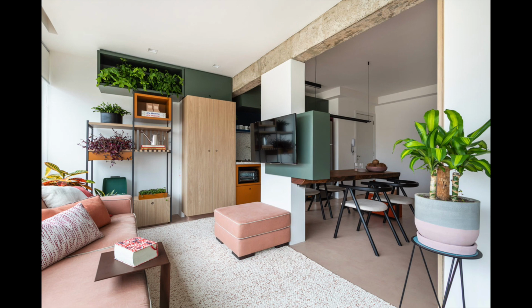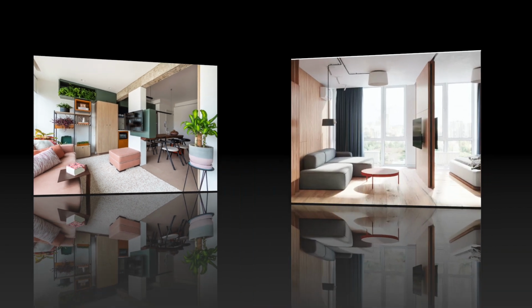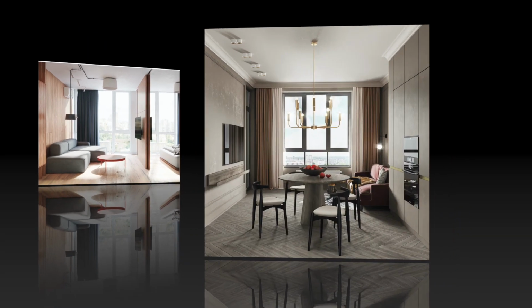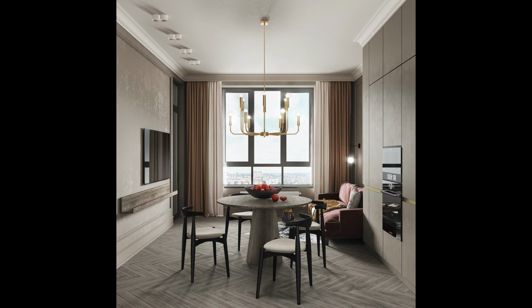I know some of us just simply don't have TVs in our home or only have it in one room, but I'm gonna be honest, I have a TV in my living room. It works for me, it works for my family, and I don't want to lose that. So I hope you enjoy this daily dose of inspiration.